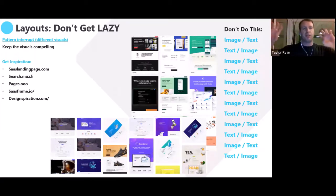The reason that we do this is I want to do pattern interruption. This is a psychology principle. It basically allows you to show novel and new things, different layouts, different ways of engaging an audience so that they're not stagnating and basically going, this is boring. The worst type of websites that I encounter on a regular basis are image, text, text, image, image, text, text, image, image, and so on. But yeah, check out those websites. I think they're super valuable.